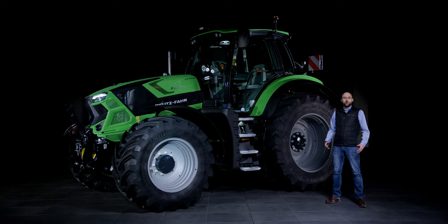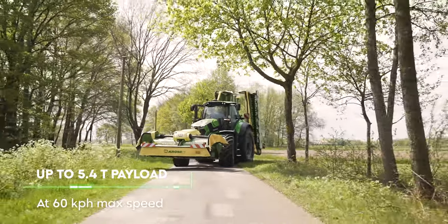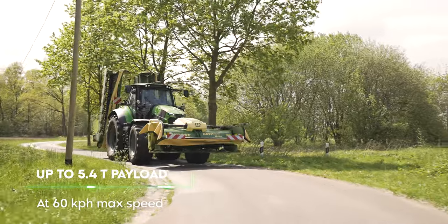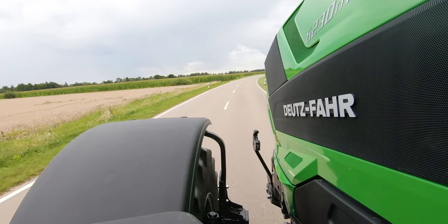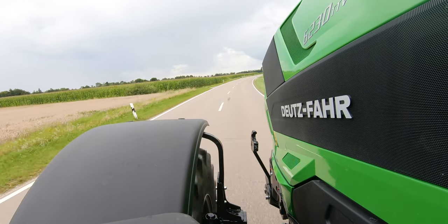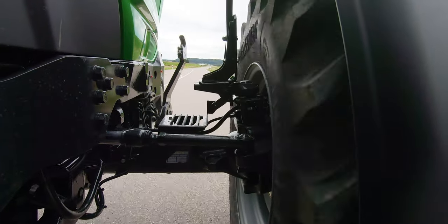In order to offer you a high payload of up to 5.4 tons, the permissible gross weight has been increased to 14.5 tons, regardless of the maximum speed. On request, the proven dry disc brakes can be ordered for the 6210 TTV and 6230 TTV models. In addition, all models are equipped with the intelligent front axle suspension as standard for improved traction, comfort, and safety.